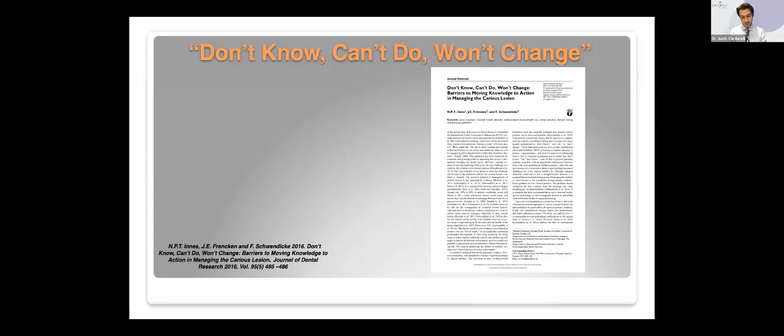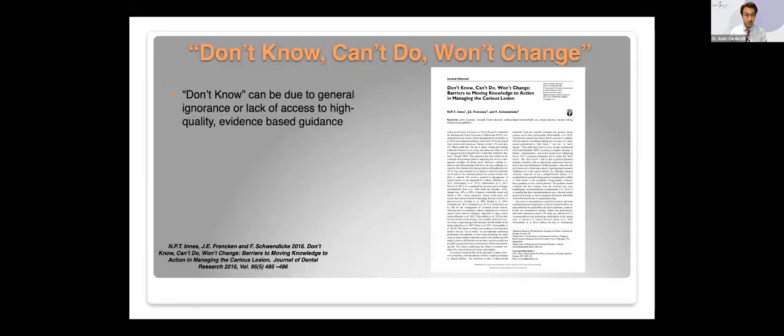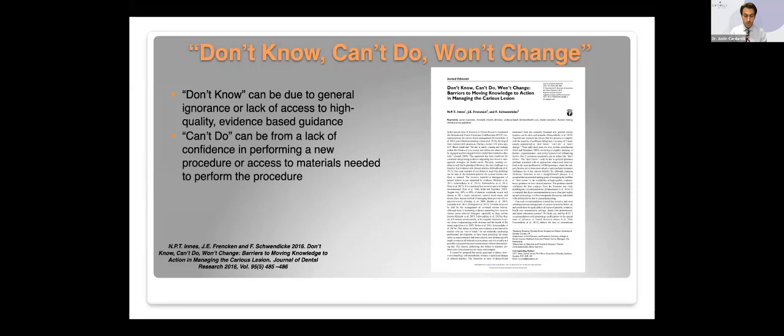Another article that was presented to us at Tufts from the Journal of Dental Research. It's the reasons for us dentists not doing things, and it can be narrowed down to kind of these three reasons. Don't know, and that can be due to general ignorance or lack of access to high quality evidence-based guidance. Can't do, from a lack of confidence in performing new procedures or access to materials needed to perform the procedure.